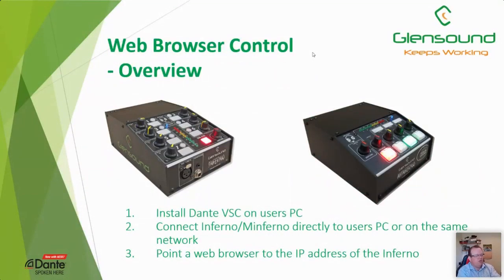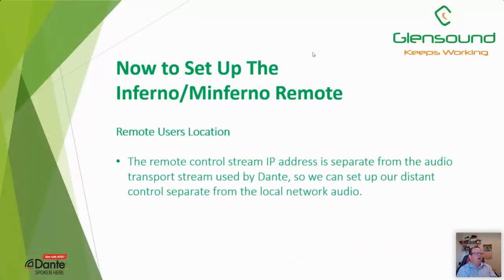So for the web browser control for the Inferno and Minferno, basically we need to install DVS onto the PC, connect the Inferno on the network, and point a web browser to the IP address of the Inferno. In the basic overview, that's what we need to do. But we need to set up a few things first.